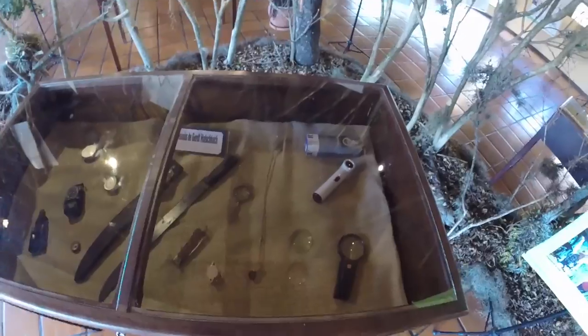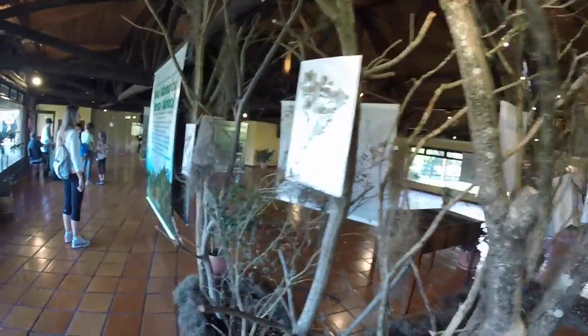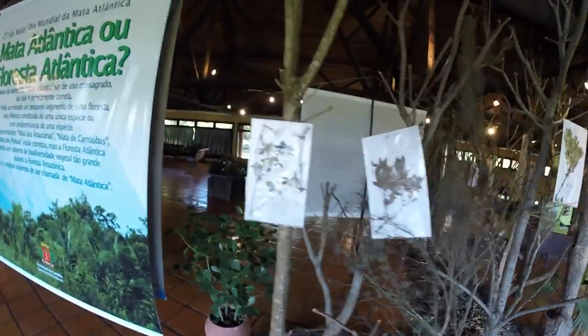Other belongings of Gert Hatschbach. I don't know how you say the name of the guy, but you can read.